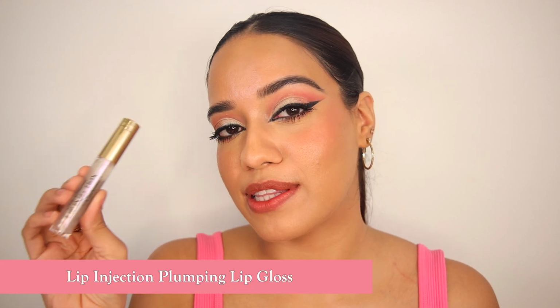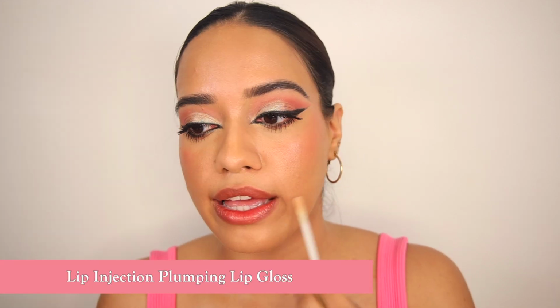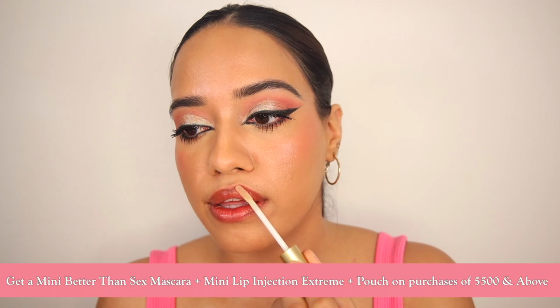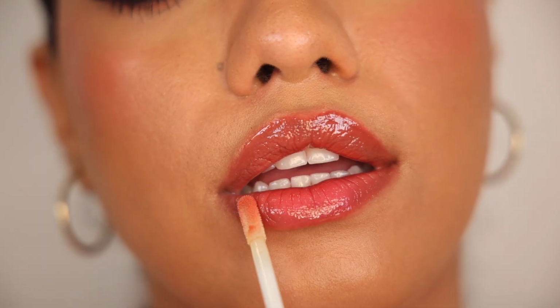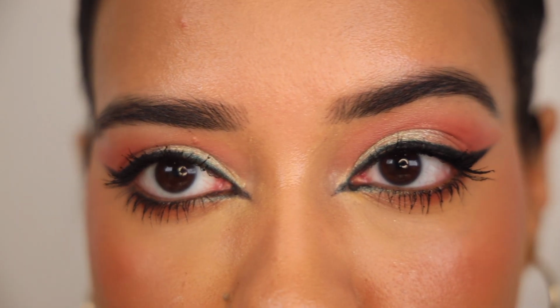And I absolutely love the next product that I'm going to show you. It's the Too Faced Lip Injection Extreme. I'm just going to apply this on top of what I just did, and you can see that this creates the perfect nude glossy lips. It just pairs so well with the bold eyes, and I love how this is going to get spicy in a bit and it's going to plump up my lips. Just going to apply some more just on the center, and this is the finished look.